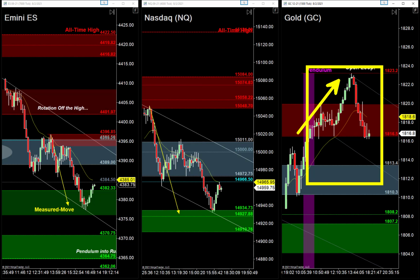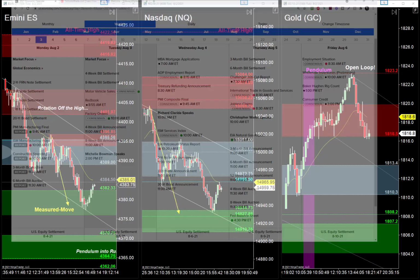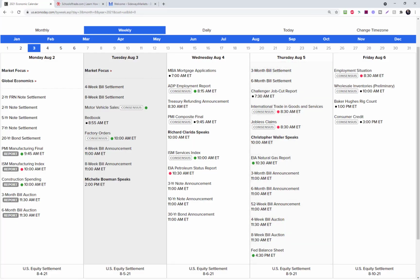I'll make sure you guys know exactly how to find the best entries in this stuff here if you trade on the gold or any of these markets here tomorrow. Speaking of tomorrow, let's make sure we're all on the same page here. Let's grab a look at the news calendar here for tomorrow.